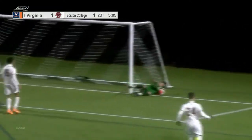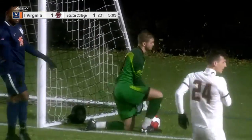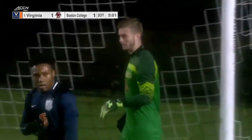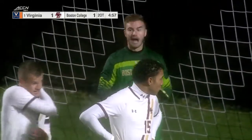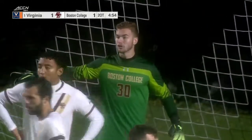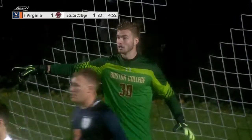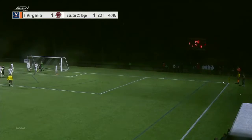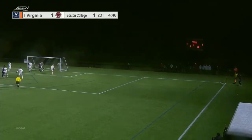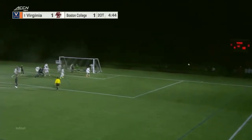Crofts looking to run this one down, cuts it back, and Garner's there looking to keep it in play. That ball sailed out of bounds. Did Garner touch it first? He did. It's a corner kick for Virginia, their 14th of the night. Boy, Bill, that was really close to being already over the end line by the time he got to that ball. Referee says not.